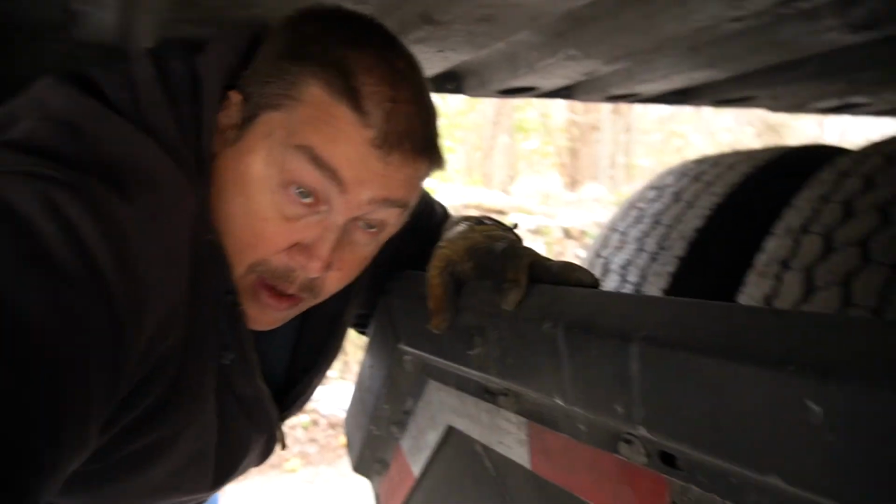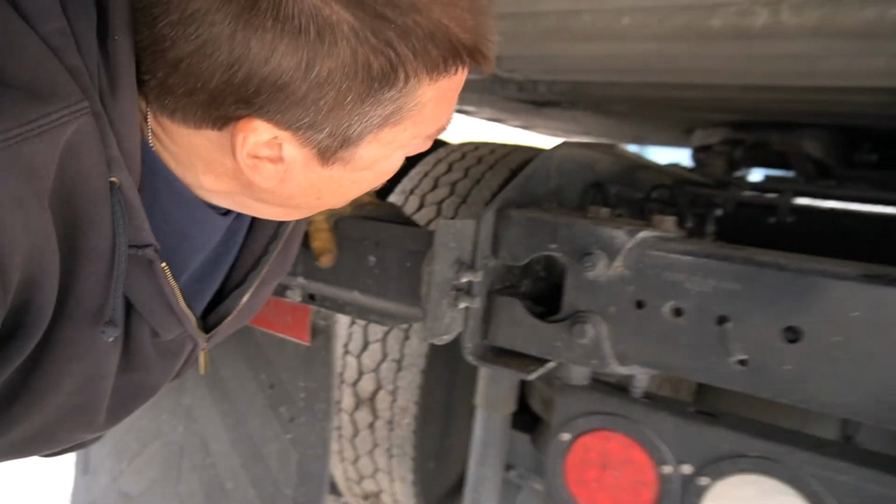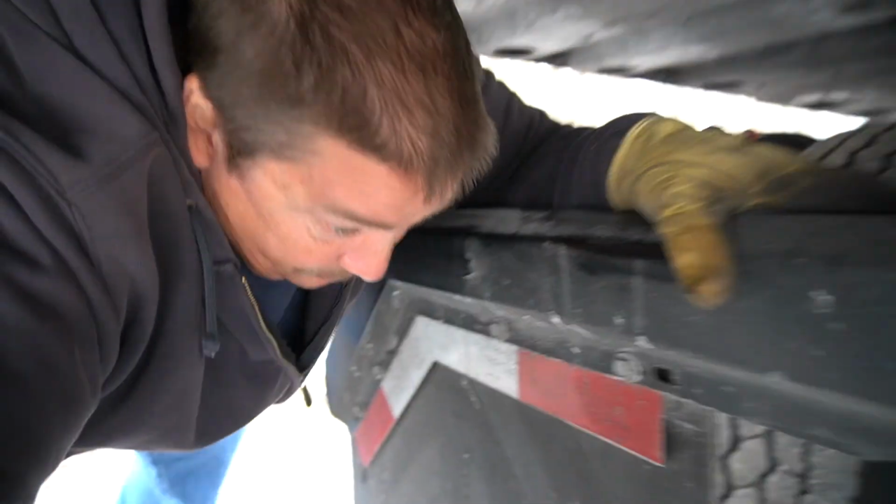Now let's check this pin. Okay, that's good. So anyway, we're gonna get going. We've got about 7 hours over to Conklin, New York. Going to do a drop and hook and head on home. Going to get fuel somewhere along the way. Should be home by 9 o'clock or so tonight, 9, 10 o'clock. We'll see how it goes.